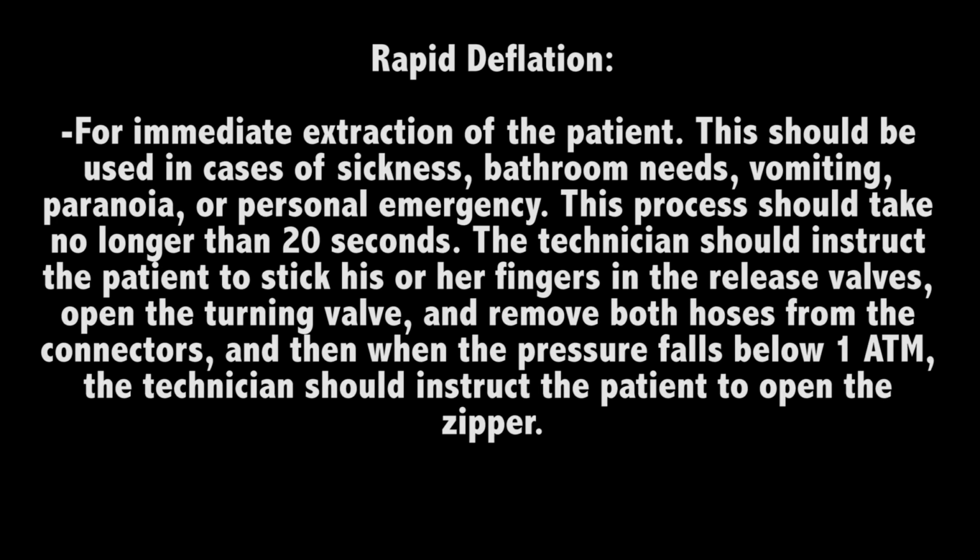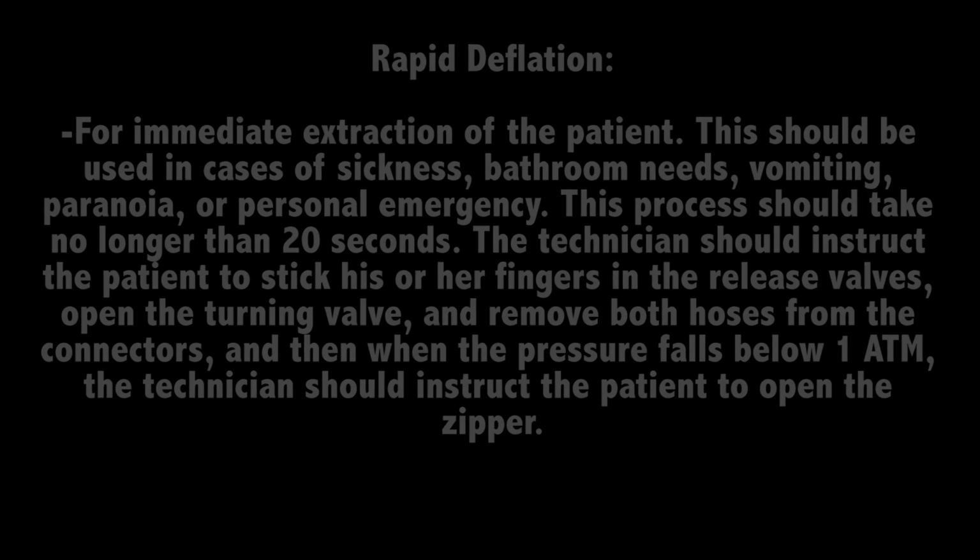The technician should instruct the patient to stick his or her fingers in the release valves, open the turning valve, and remove both hoses from the connectors. And then when the pressure falls below 1 atmosphere, the technician should instruct the patient to open the zipper.